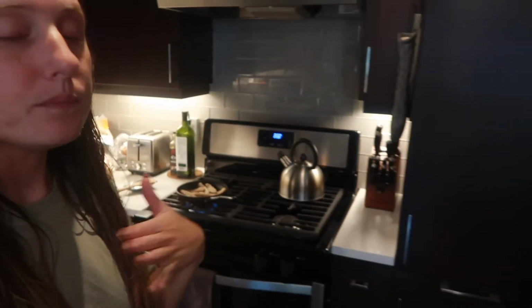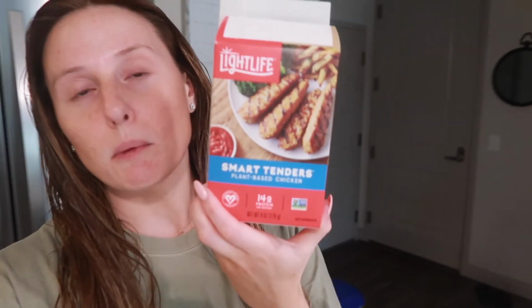I'm going to do the same kind of panini wrap things that we did last night, but I'm gonna jazz it up a little bit more and try some different ingredients. In the pan, heating up right now, I have these Lightlife Smart Tenders that I get from Trader Joe's, but you can also get them at Walmart and Sprouts. And I absolutely love these. Anything that you would normally put chicken in, you replace it with this, and it's so good. The consistency is great. And when it's cooked and a little bit crispy, just like regular grilled tenders, they just taste amazing.